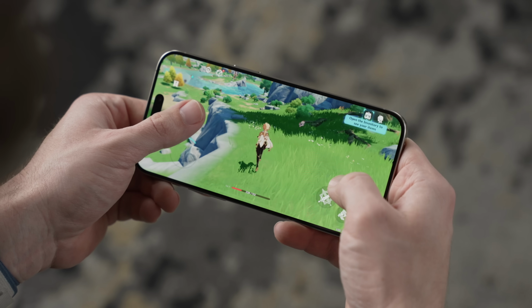Now, there's no new display technology in the iPhone 15 Pro this year, which is kind of a departure from past iPhones where it seemed like the display was getting an upgrade every single year, whether that was the brightness of the display, the quality of the OLED panel, or the refresh rate.